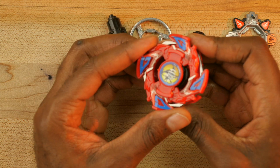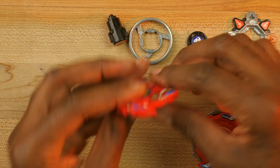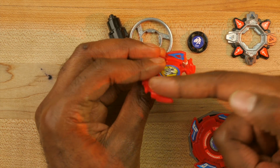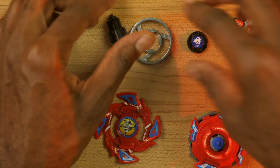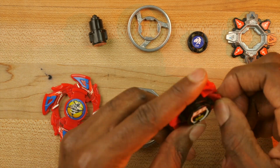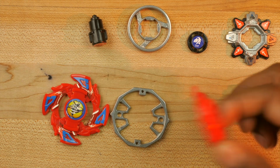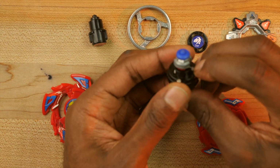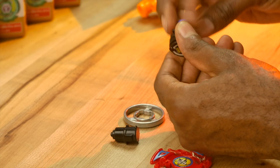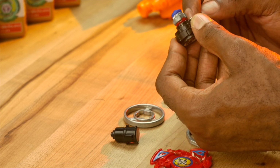Then when it came to Dragoon, once you took it apart, you had the Dragoon attack ring. Now this attack ring has an upper attack. That was the gimmick for this. So when it hit, it would smack your opponent in the air. Something we're all very familiar with. The weight disc, the engine gear, and the base. Now the engine gear is cool because there's an engine in it. So what you do is you would spin it with the clutch that it came with, and then in battle, it will release.